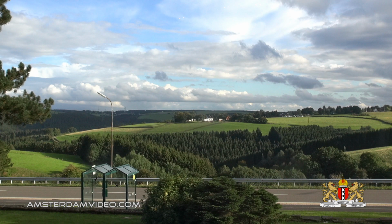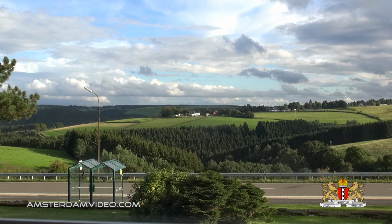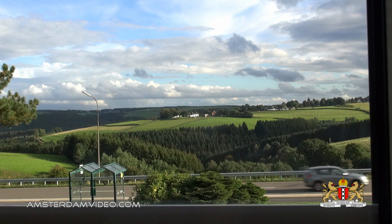We returned after grocery shopping in Belgium. We returned to our little vacation home here in Germany, just past the Belgian border, for a quick toilet break. After that, we found a restaurant down the street. Well, down the street. Way out, but still down the street. With a nice view of the valley here.